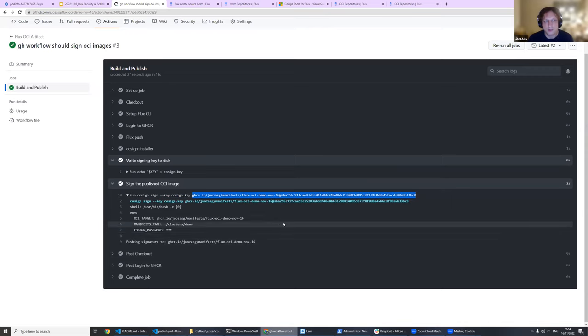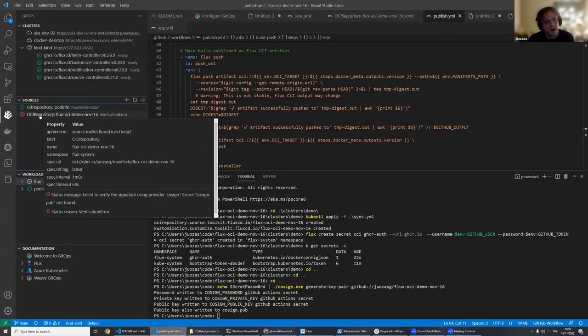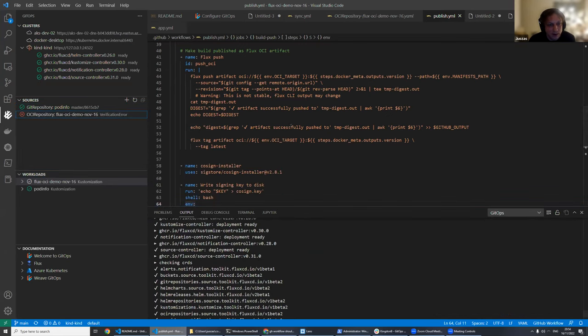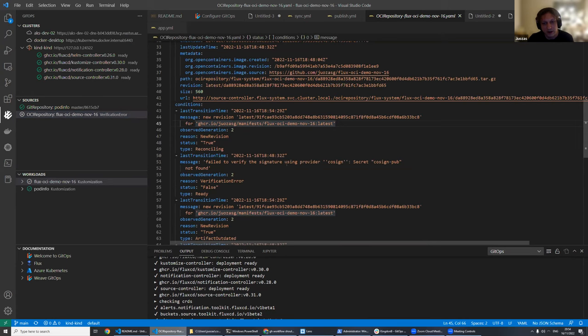So now Cosign, which is a globally available system, knows that this OCI image was signed with my public key, and no one else can claim that it came from them if they don't have my private key. So let's see if this is now good enough, and an OCI repository can now verify that it was in fact signed. And I think it will not work still. So now the image has been signed, but the source controller is trying to verify that the image has been signed using a secret called Cosign Pub, the secret that does not exist.